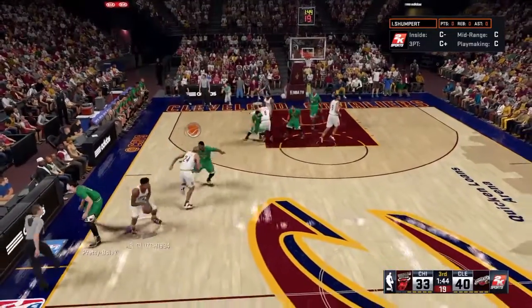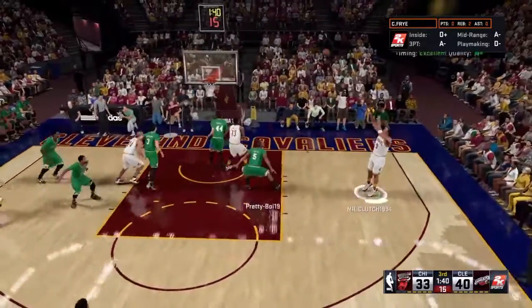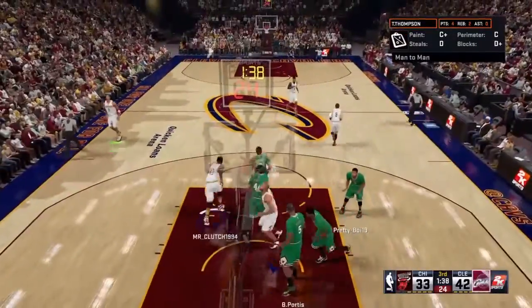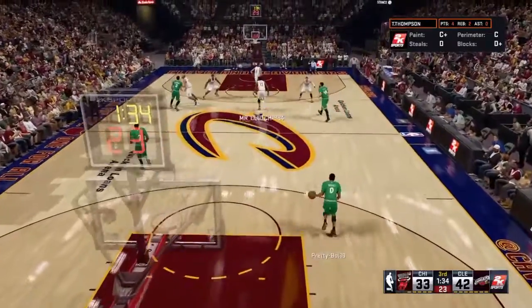And the Cavaliers will go with a different look here. Thompson, he's checked in for Mozgov. Frye comes in for Kevin Love. Jefferson's checked in for James. And it's Iman Shumpert in for Smith.